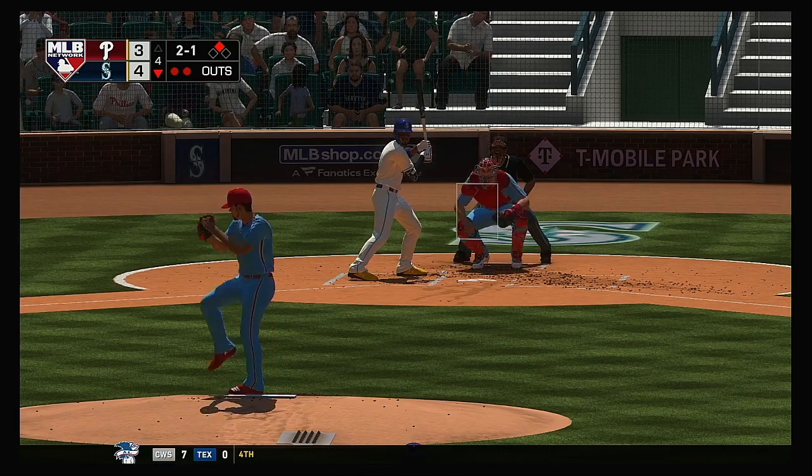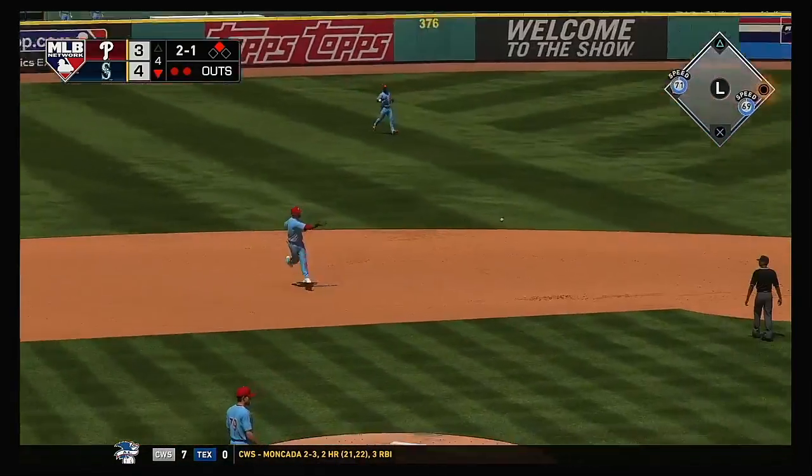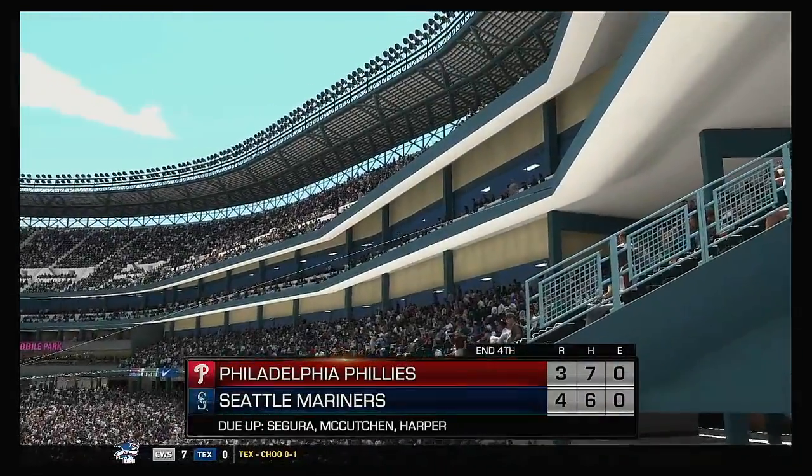Second baseman. Into the box now. D. Gordon hit on the ground to short. Throw on to first gets him, and the side is retired.